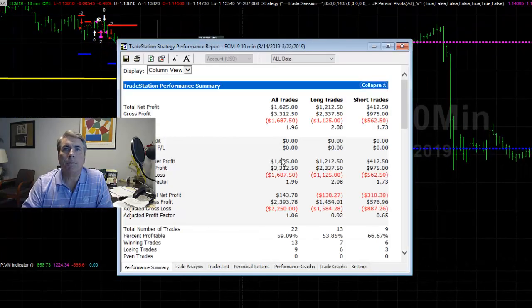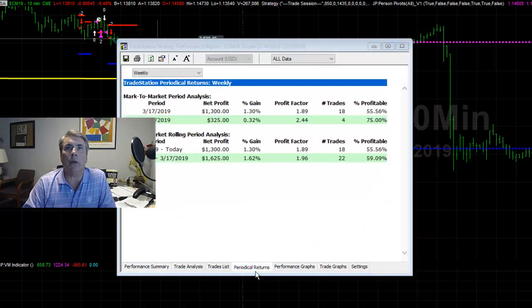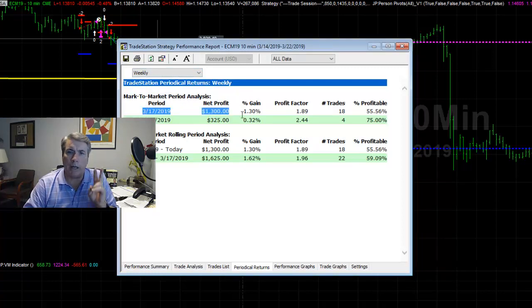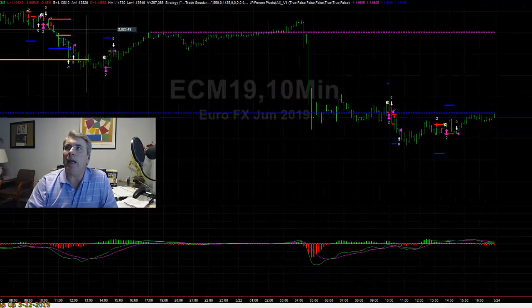There she blows. So on the week, this was a rollover model. We went from the March contract to the June contract. So I want to take a look at what the week performed for us. For the week, and you can see this says weekly here, two lots in a very strange marketplace, trading 2 lots during those trading hours, performed with a $1,300 profit at the end of the week.